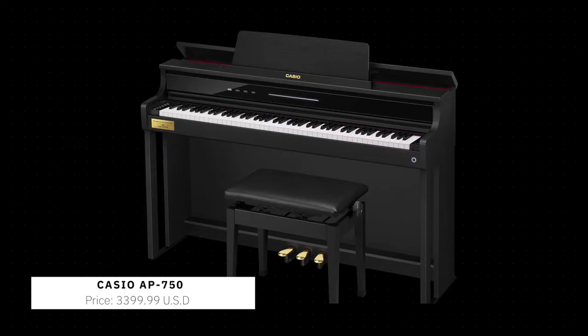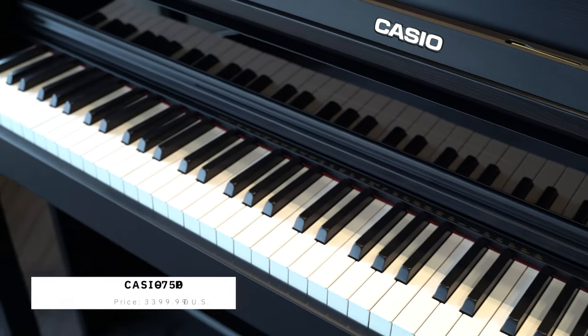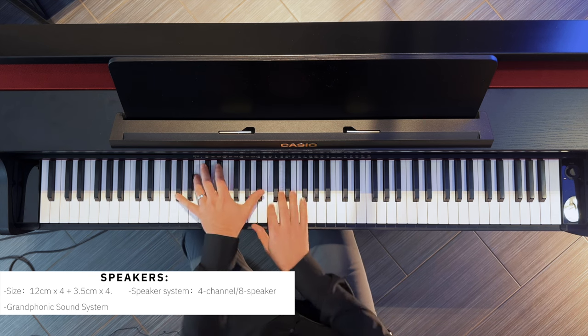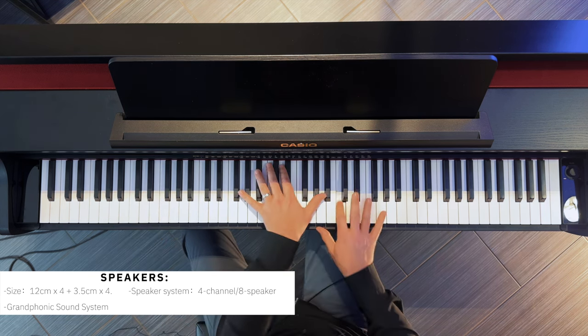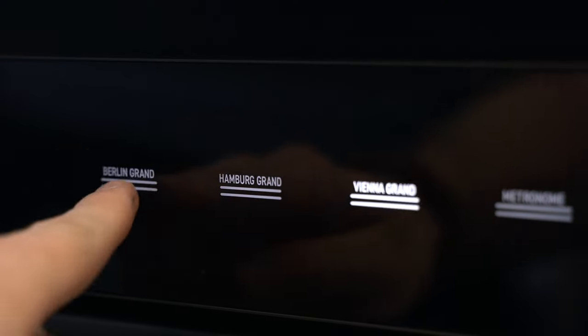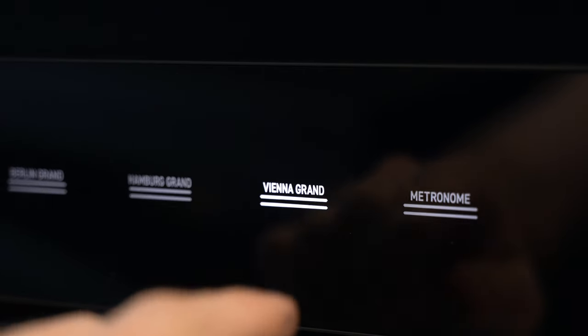Now, at over $3,000 US and well over $4,000 in Canadian and other markets around the world, it's kind of an odd thing to say, but this is where I'm coming from here. This piano has an 8-speaker system. It has 4 discrete amplifiers, and it's also loaded up with 3 full multi-layered stereo sampled pianos from Bechstein, Hamburg Steinway, and Bosendorfer.